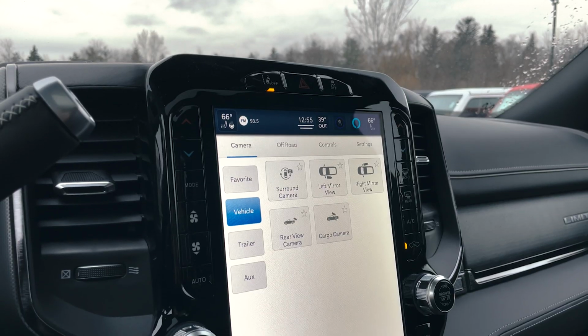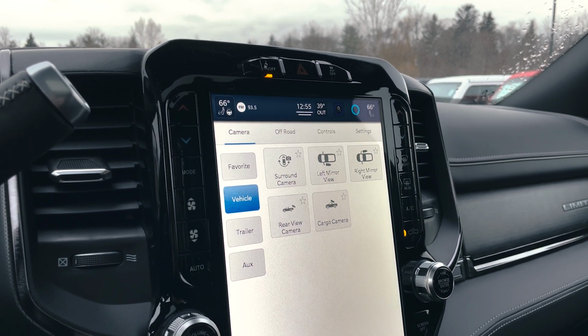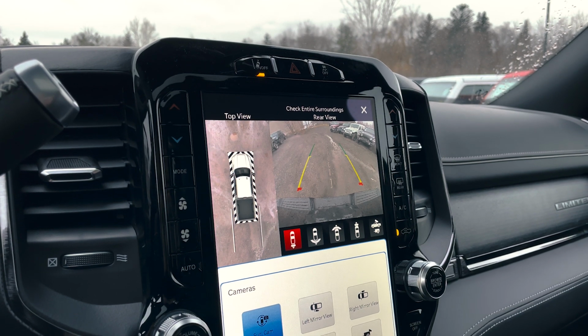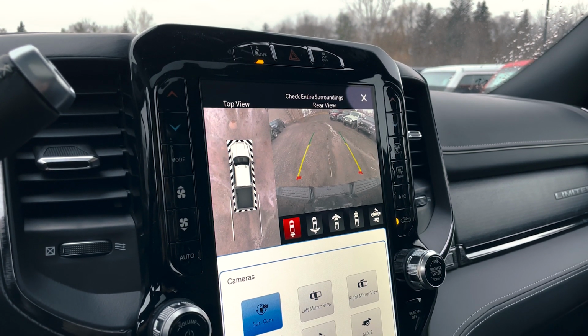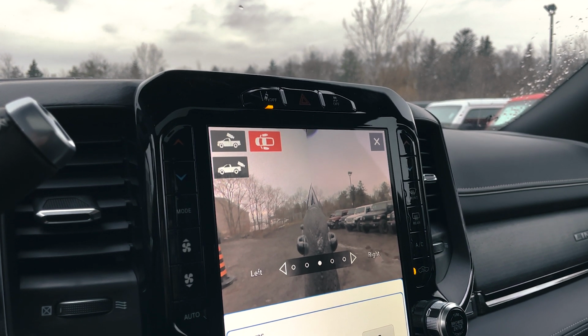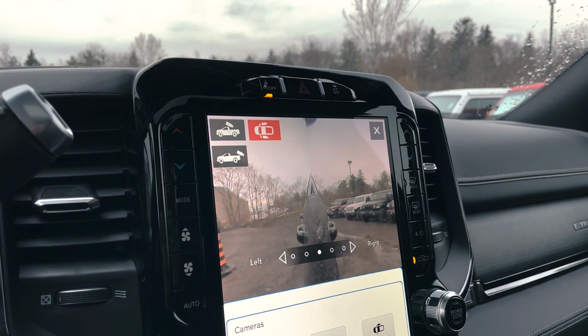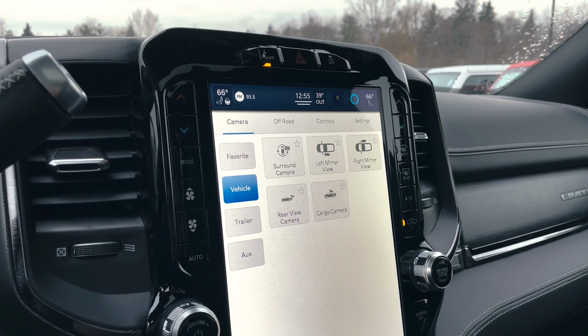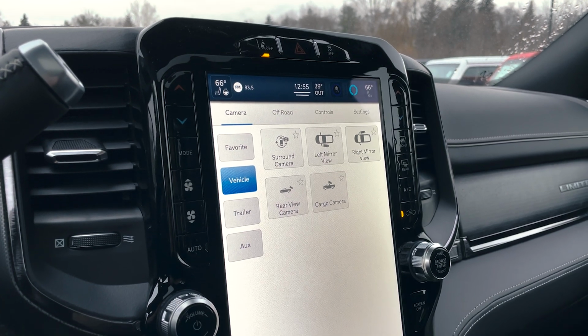As for the different cameras that you have in this, like I mentioned, this truck has the surround view camera system, so you can actually see not only the top view of the truck, but a bunch of different angles, the front, the rear, whatever you want, you have access to. And also you have access to the cameras on your side mirrors, like I mentioned, the left and the right, along with your cargo camera, so you can check up on whatever you have in the back. And if you have a trailer hooked up, you also have access to your trailer cameras.